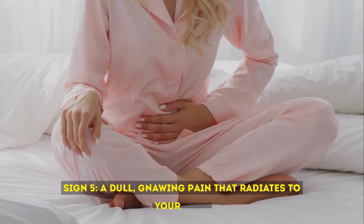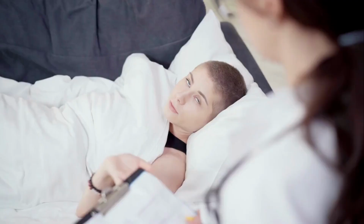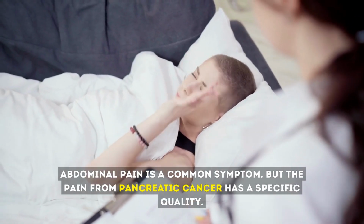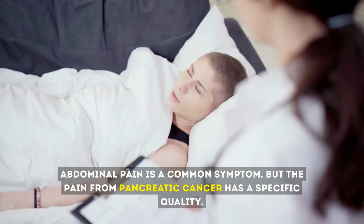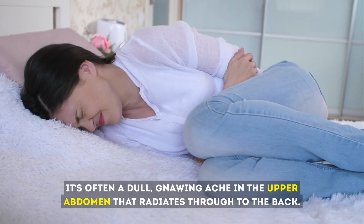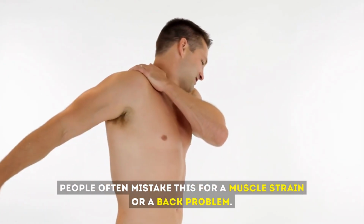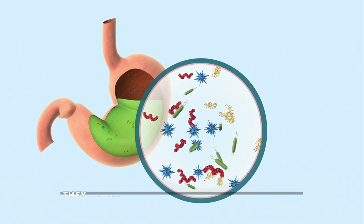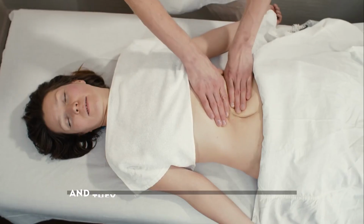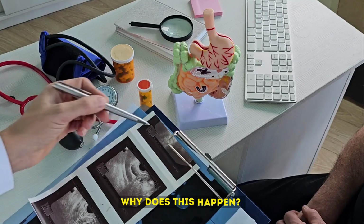Sign 5. A dull, gnawing pain that radiates to your back. Abdominal pain is a common symptom, but the pain from pancreatic cancer has a specific quality. It's often a dull, gnawing ache in the upper abdomen that radiates through to the back. People often mistake this for a muscle strain or a back problem. They might notice it gets worse after eating or when lying down, and they might find that leaning forward provides some relief. Why does this happen?